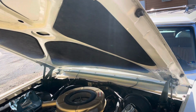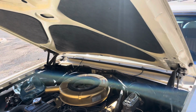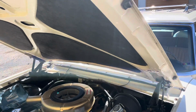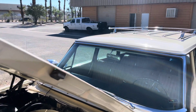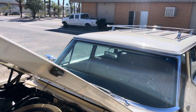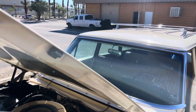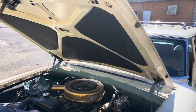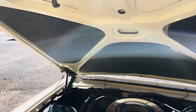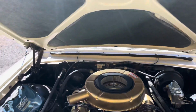So I'm gonna drive it around here, around the building. But, wow, I can still see the smoke. I don't know if you can see it on the video, but it's right there. It's really smoky. So anyway, I'm going to drive around the building, see if it cleans up with some heat. Adjust it a little bit. I might want to replace this carb.